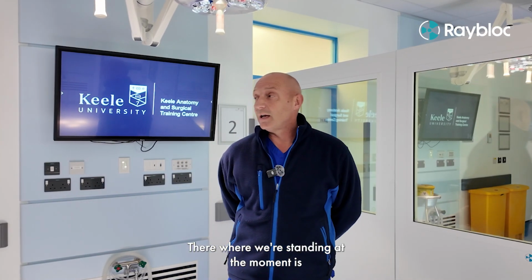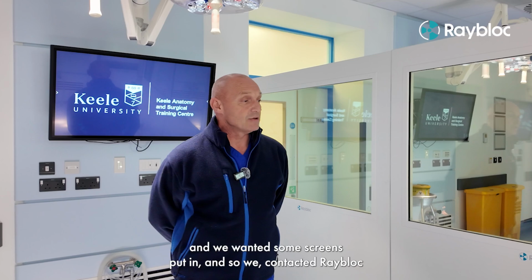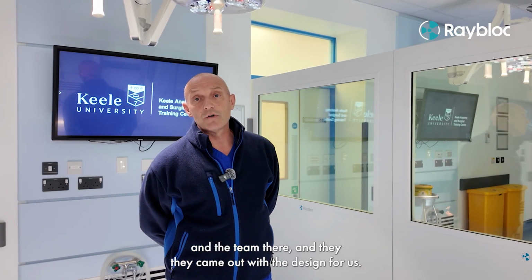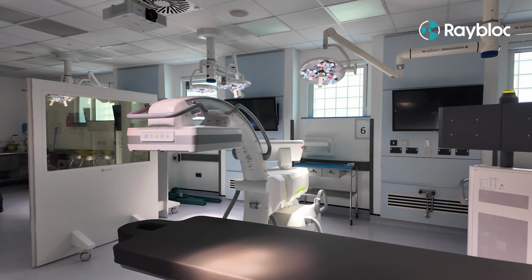This, where we're standing at the moment, is the surgical training suite within the David Weatherall building. We got a new project going and we wanted some screens putting in. So we contacted Raybloc and the team there, and they came out with a design for us which would suit our needs for the surgical training which we're carrying out in this room.